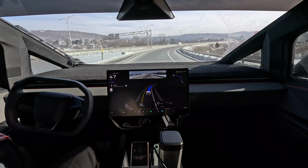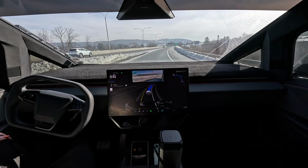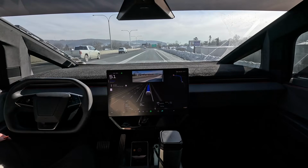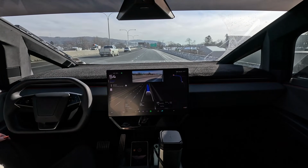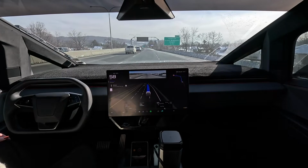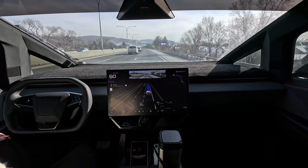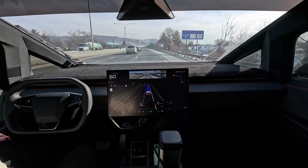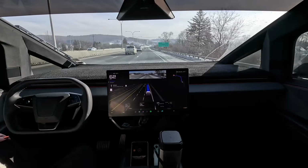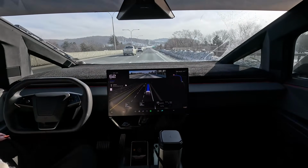Okay, we're kind of getting up to speed like you should on an on-ramp. You should get up to speed so you can get into the flow of traffic and not disrupt it. Great, well done. Now we'll figure out what she's going to cruise at on the highway. It stays in standard. She seems to be holding around 63, 64. So we'll see if that continues.